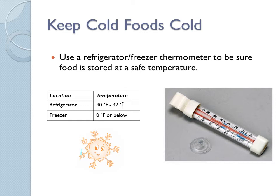On the other hand, keep cold foods cold. Use a refrigerator or freezer thermometer to be sure food is stored at a safe temperature. This table explains that the refrigerator should be kept at 40 to 32 degrees Fahrenheit and the freezer should be kept at 0 degrees Fahrenheit or below.